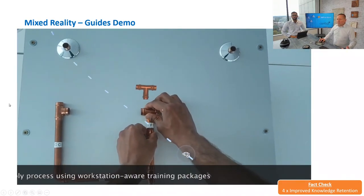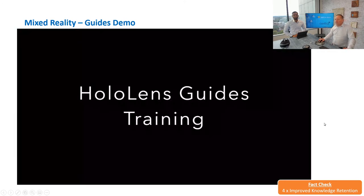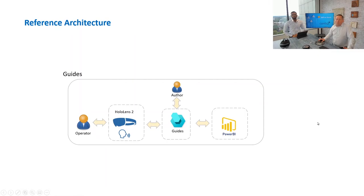Cool. So let's have a look at the reference. Oh, we've got a fact check down there. Forrester Research said that there's a fourfold improved knowledge retention when people learn through immersive training experiences. That's correct, isn't it? So here's a reference architecture. Wow, I was expecting a little bit more complexity than this. So talk us through it.